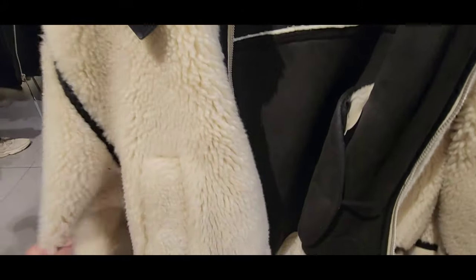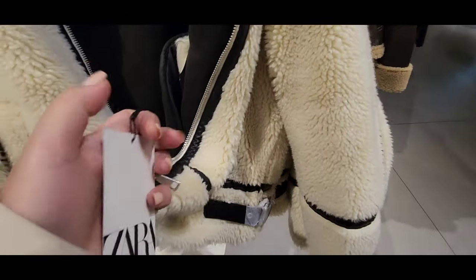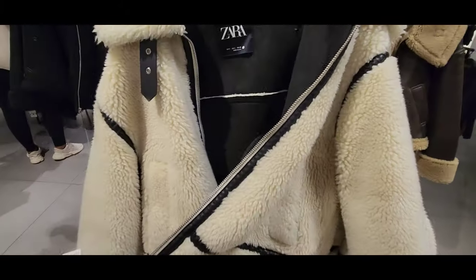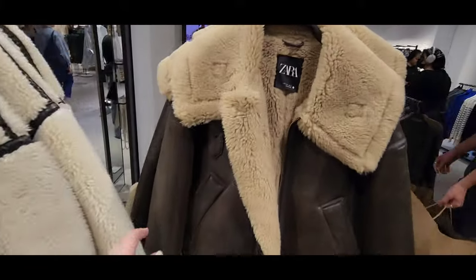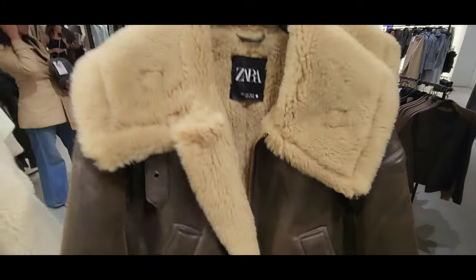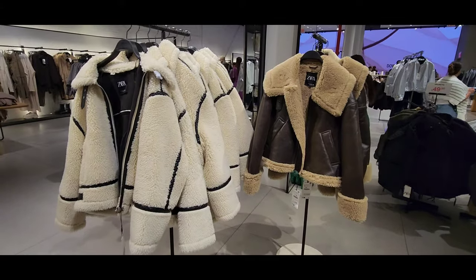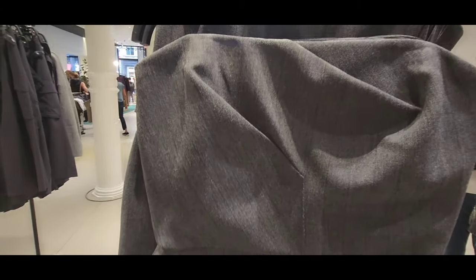I love these jackets too. They're so cute and they're very warm. $149. They have something similar but with a leather on top. These are $139. I love this dress very much.